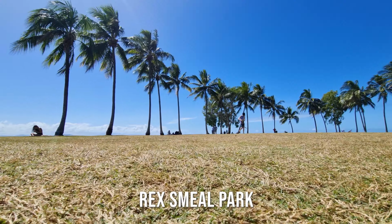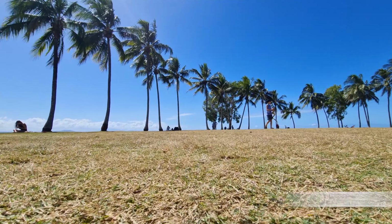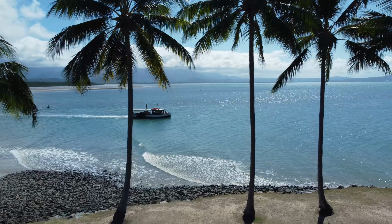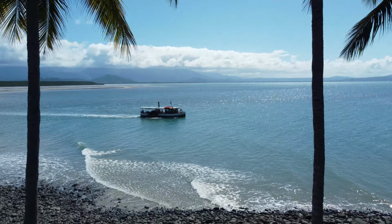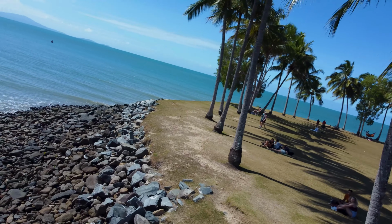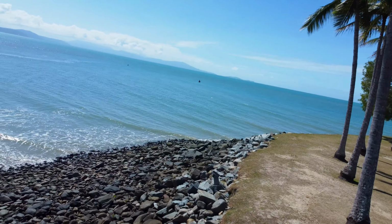After you've had yourself a nice drink and cooled down, you can head towards the top of the town to Smeal Park. Now, this is a great place if you want to come watch the sunrise or the sunset, and it just oozes tropical vibes with the palm trees laid out right in front of the seafront. So come here, relax, and if you can make it for sunrise or sunset, do it.